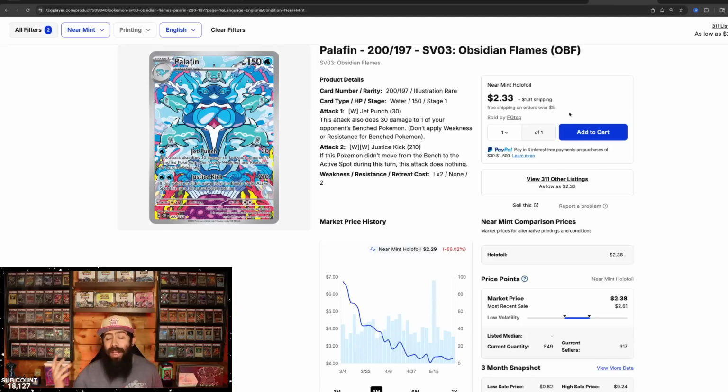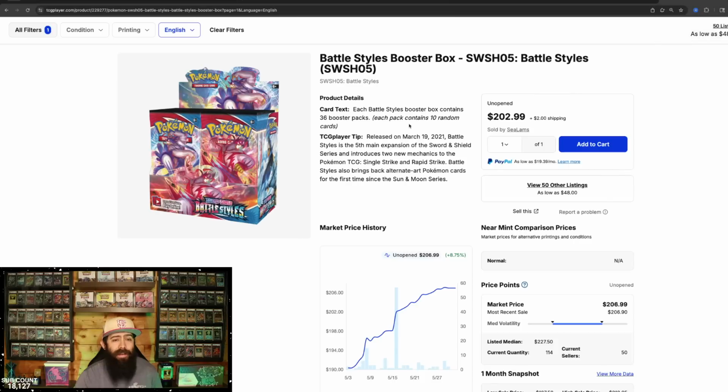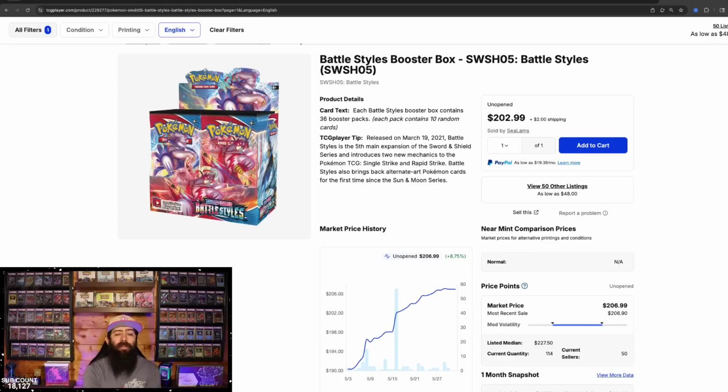And then to end off the video, the last thing, the one that I said was a little bit of a surprise, and it may not come as a surprise to some of you, but I do think it's time that we start looking a lot harder at Battle Styles booster boxes specifically. And Battle Styles is not the strongest set from the Sword and Shield era. It's not, right? There's a reason it's at $200 a box right now, okay?